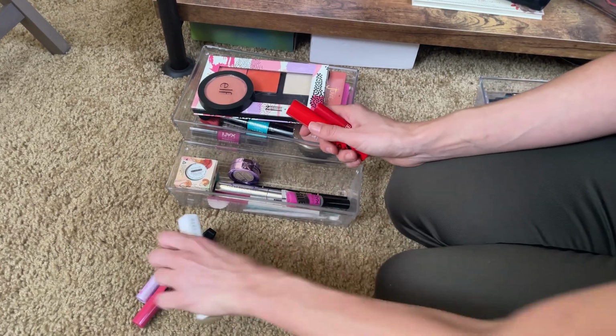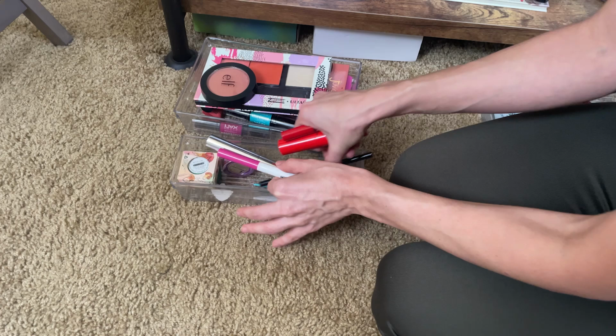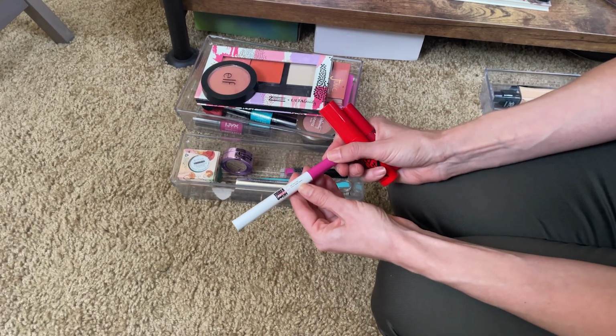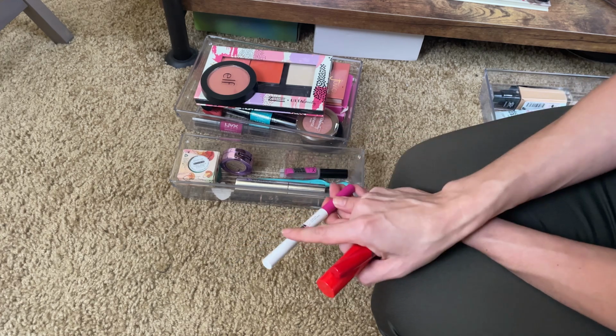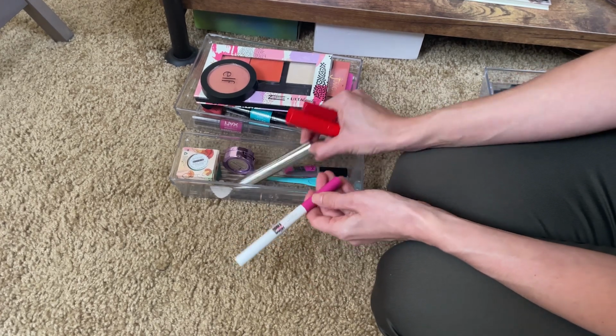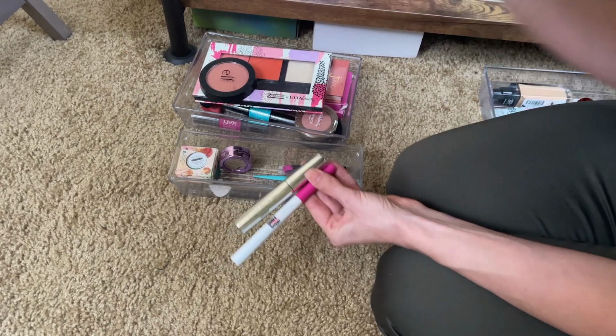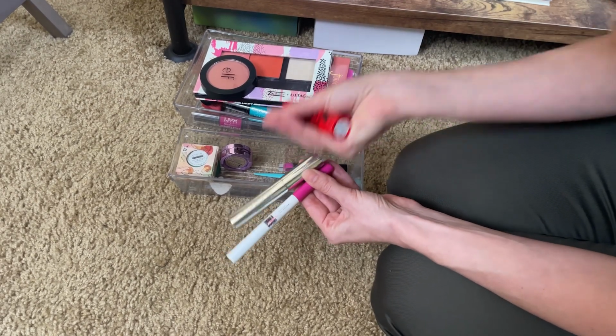It is my go-to. And then for brows, I'm really trying to use up this Oma by Sharon C. One and Done 2-in-1 Brow Styler. So I will use that for the pencil side. And then I'm gonna use my ABH Clear Brow Gel because I need this to stay in place. This will do it for me.